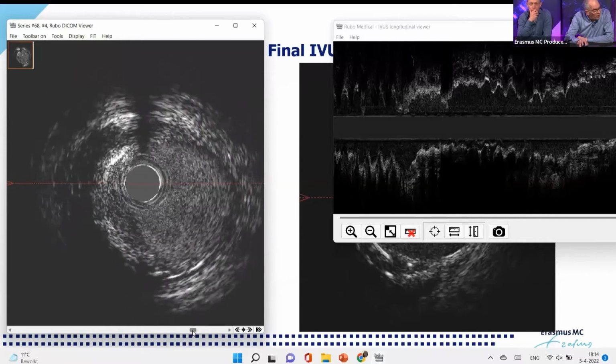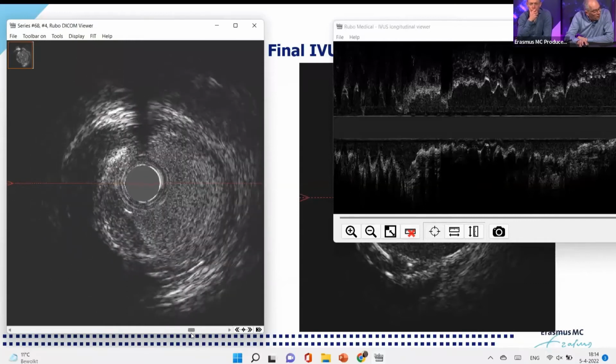But here, this is typical. You can see a double layer of thrombus against the plaque. And what you also see is that we have a straight line in here. The longer the thrombus is there and the more it's getting organized, it's even possible that due to blood flow, it changes shape, so that you get a more round shape following the lumen.